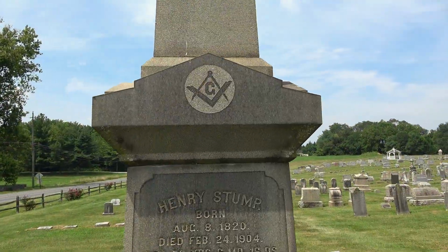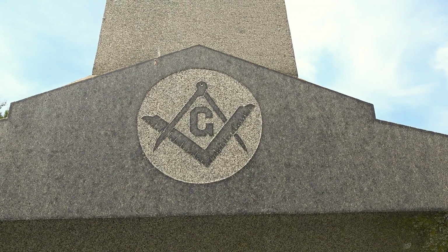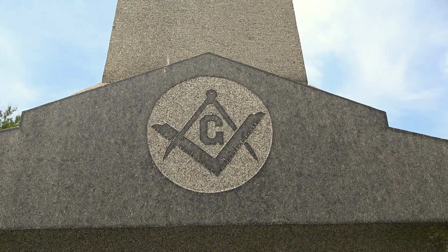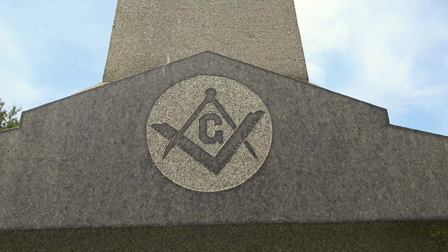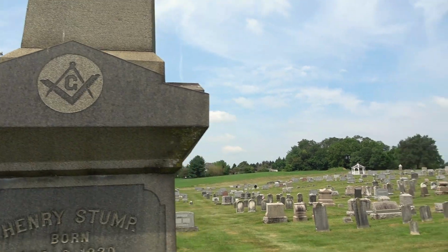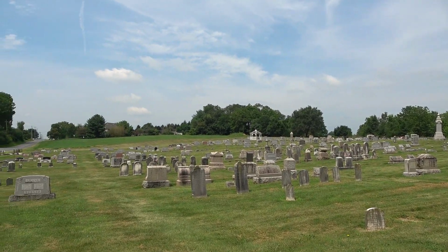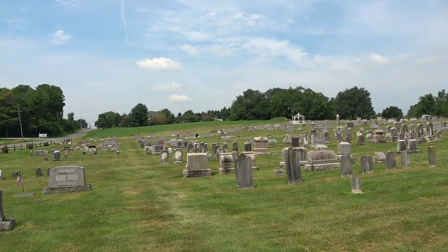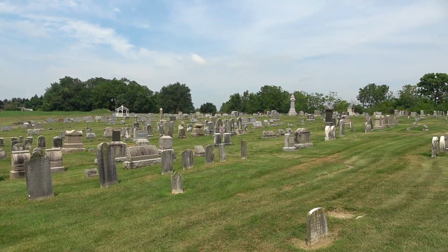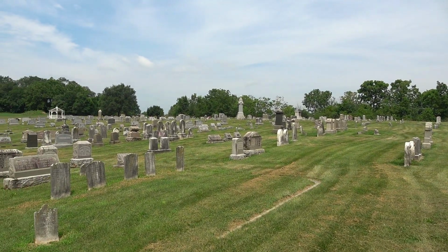So here's the Masonic symbol. Mason, G. I'm not sure what the G stands for offhand. I'm sure someone will let me know in the comments, but there you go. Let's walk around a little bit more. I'll probably just do this cemetery today. It's heating up a little bit and we're finding quite a bit here.